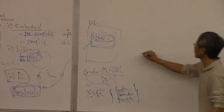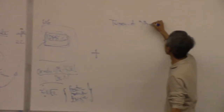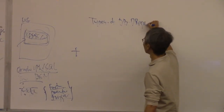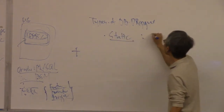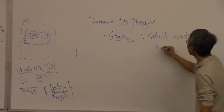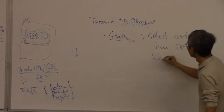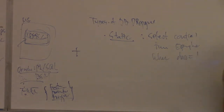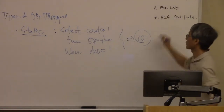Then one more thing. The last thing is there are types of database programming. The first one is static. Static means I have, for example, select count from employee where DNO is equal to 1. When you run this SQL embedded or through the library, you can get the output of 10. You can use this 10 as a variable of the host language. You can display it. This is static.